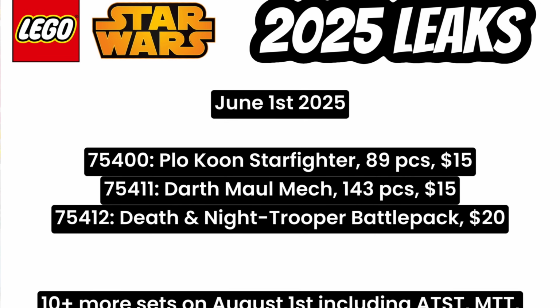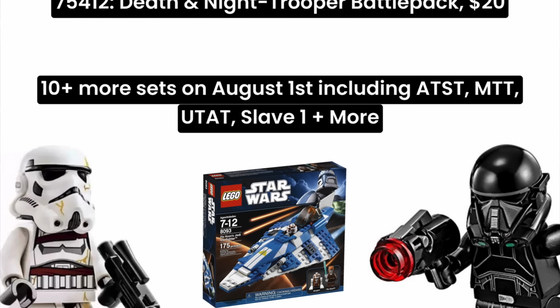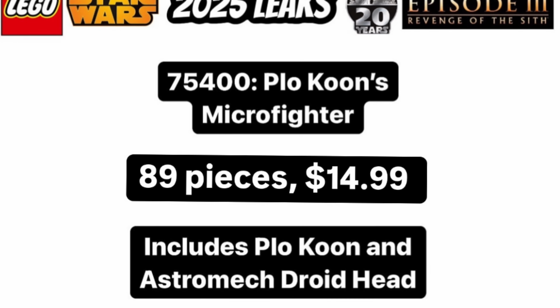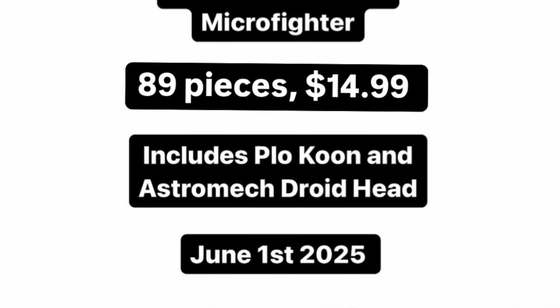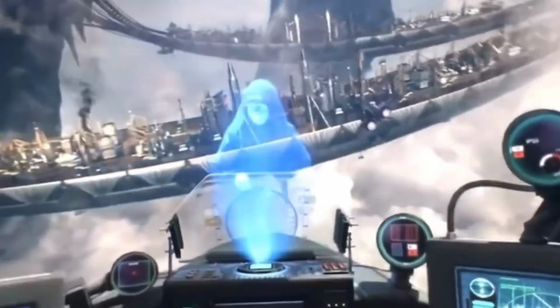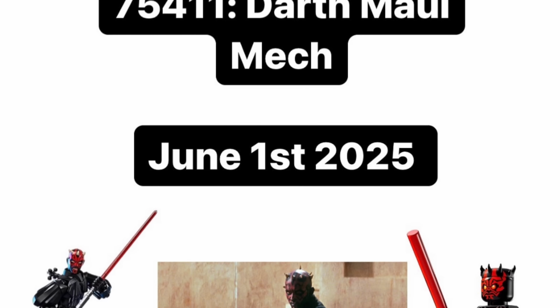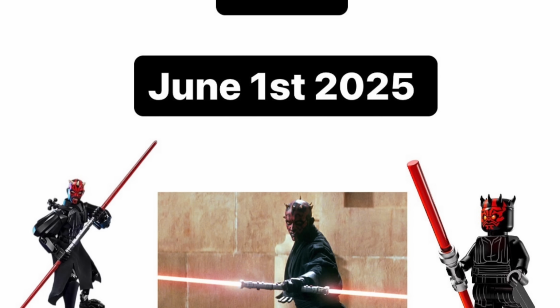First up, we have a smaller teaser wave coming on June 1st with 3 new sets confirmed. Starting us off is set 75400, Plo Koon's Jedi Starfighter, which will retail at $14.99 and come with 89 pieces. This one's pretty simple. It's a fun, accessible little set. Next up is set 75411, a Darth Maul mech, which has 143 pieces and retails at $15, and it will also release on June 1st.